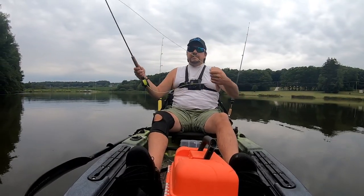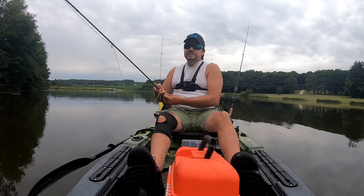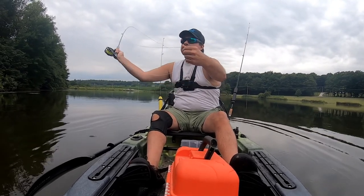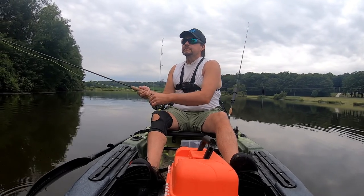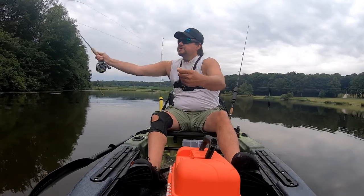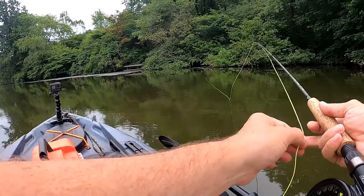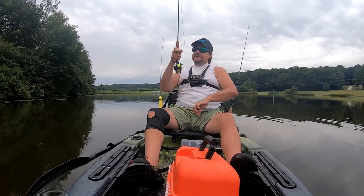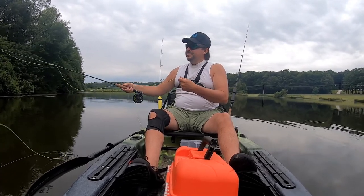All right. So I actually got the fly rod out. I'm gonna start with that first. Actually enjoy the fly rod. Oh, we got something. Not sure what it is. Oh, it got off. Well, we had something there right away. That's pretty good.